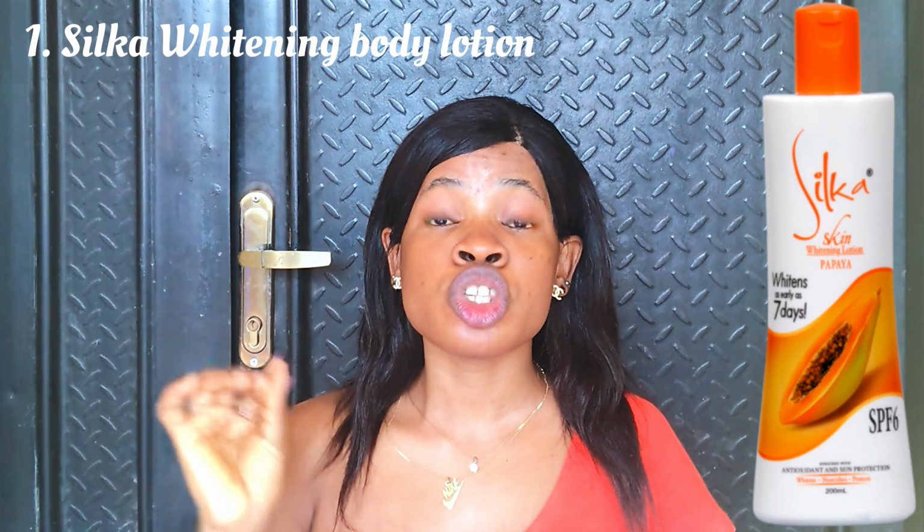The first body lotion on my list that will help to lighten, maintain, and glow your fair skin is the Silka Whitening body lotion. This is one of the best body lotions for fair skin. It will help to give you that natural fair complexion. It contains natural ingredients like papaya, BHA, that will help to get rid of dead skin cells on your skin, and at the same time give you that lighter, fresh looking complexion. It makes your skin look younger and healthy.